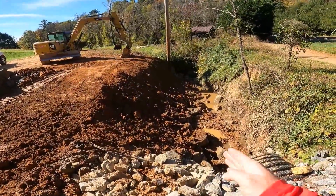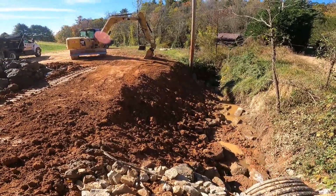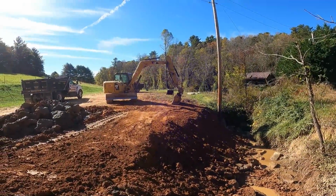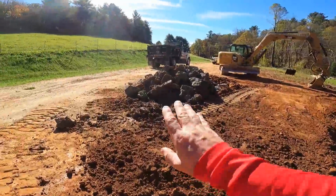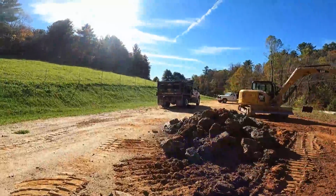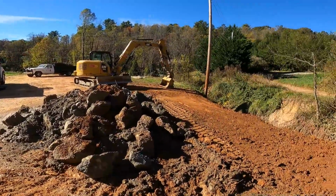My plan is to go ahead and start lining rock and building it up the creek bank as far as we can get it to. I'll have to take that grading bucket off. And then once I get my rock placed back, I'm not going to just push mud in on top of it. I'll actually load that mud out on my little dump truck and leave them with a nice clean project.